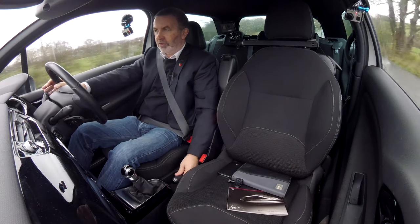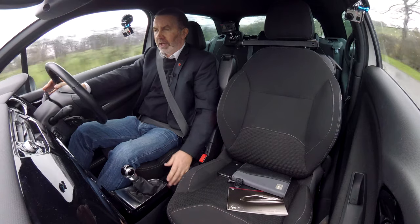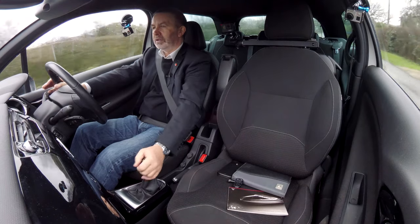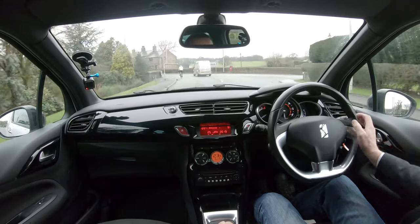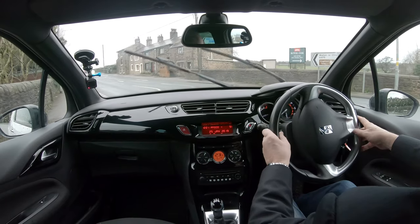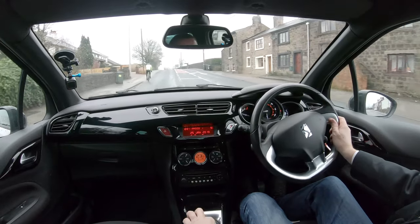Handbrake there, looks like it's leather bound, again with the aluminium finish. It really looks like a lot more expensive car. When you see some of the new Citroen models and some of the project cars, they've really got their act together.